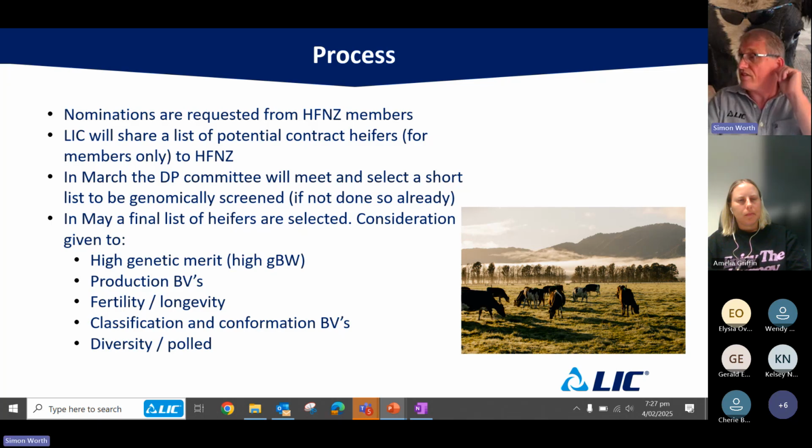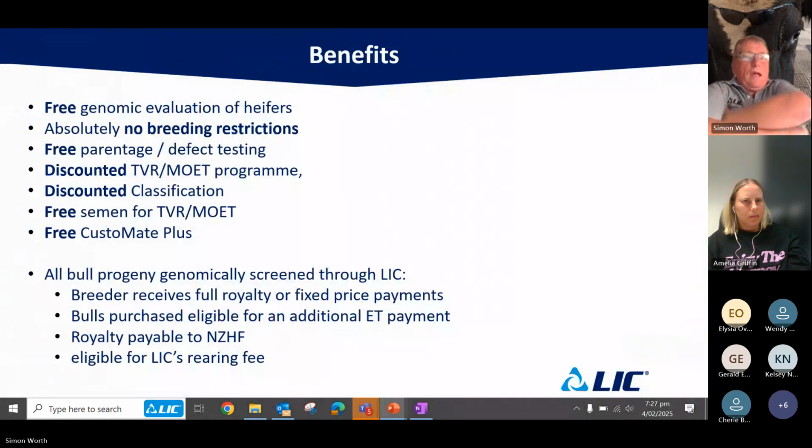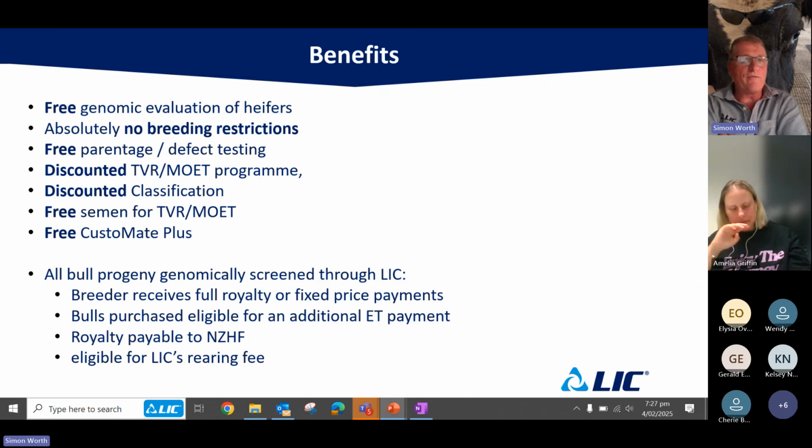Those selections are made, and then those animals will be transported in the main up here to the Waikato to Wendy and David's, and TVR begins. And hopefully a bunch of embryos are created. Again, some of the stuff is on the website actually. So I just thought I'd spell out some of the benefits of the program, along with creating a bunch of extra animals, hopefully, and opportunities for bulls to be purchased.